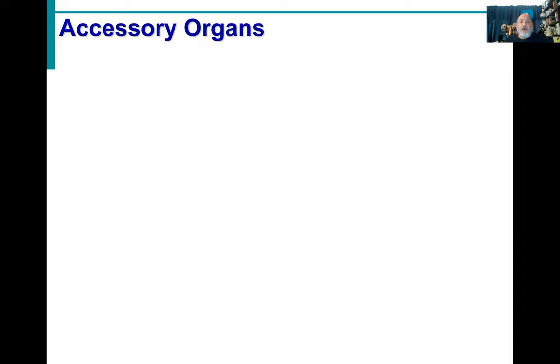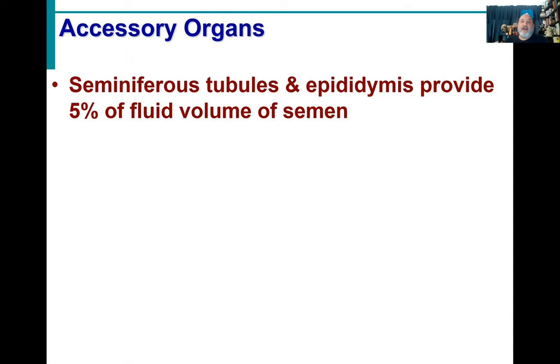All right, we left off last time having spent all our time talking about the testes, sperm formation and maturation and everything that goes along with that. However, as we mentioned at the end of the last class, the semen is not just the sperm. In fact, the sperm and the fluids that are made by the nerve cells and provided by the epididymis only make up about 5% of the volume of the ejaculate that is released by a male.